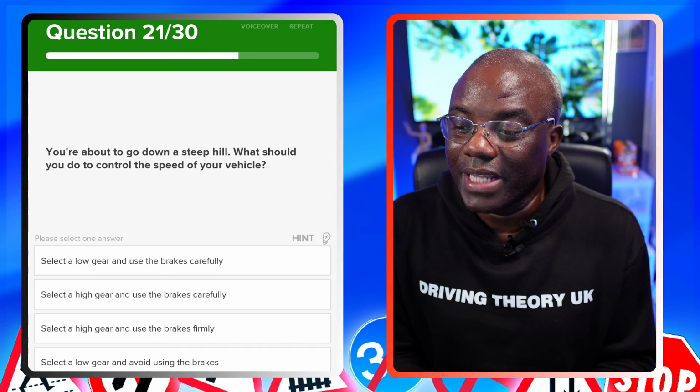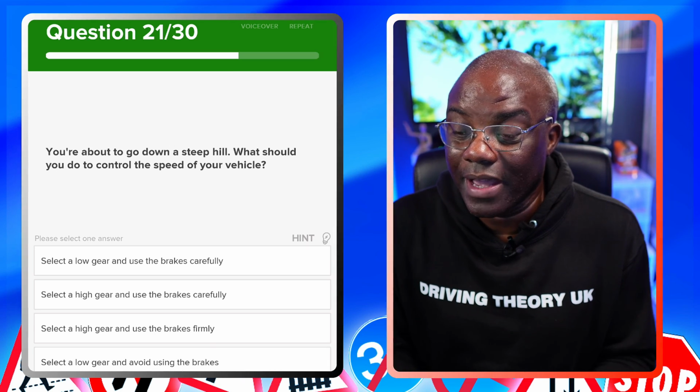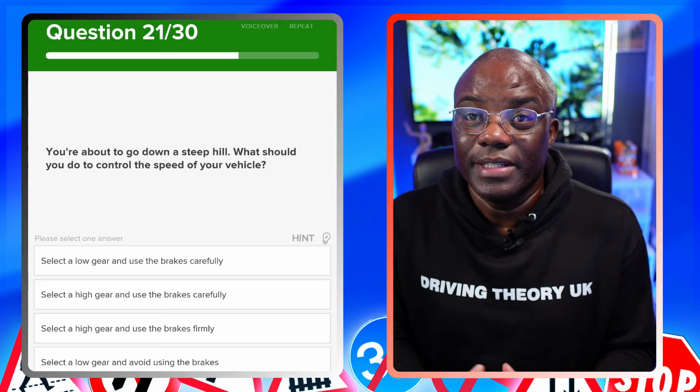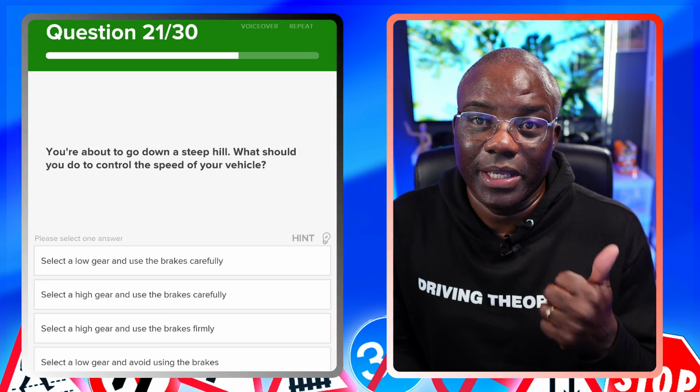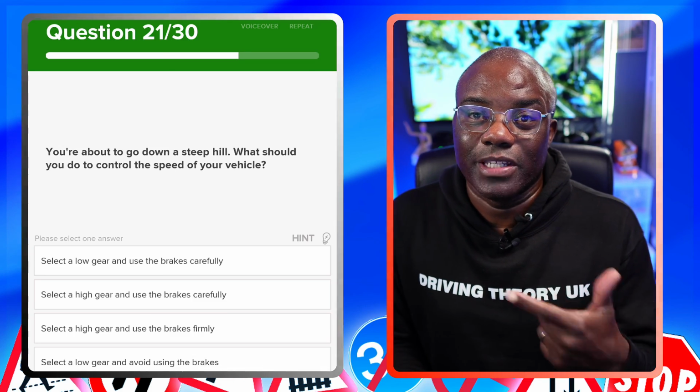You're about to go down a steep hill. What should you do to control the speed of your vehicle? So you're going down a steep hill. What should you do to control the speed of your vehicle? Now this one, it should be gear, so you choose a low gear because low gear is low speed, and use your brakes when necessary.